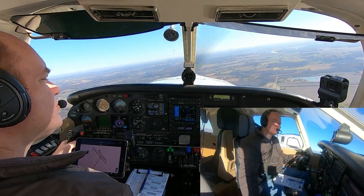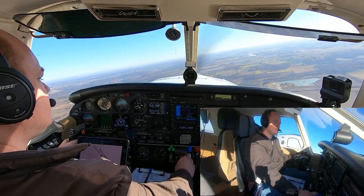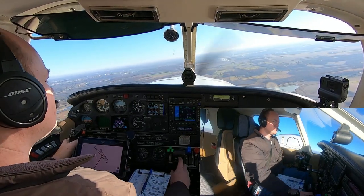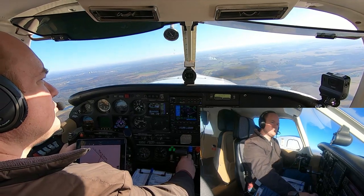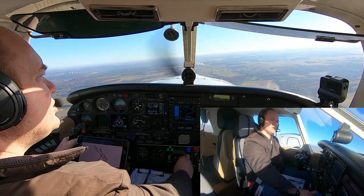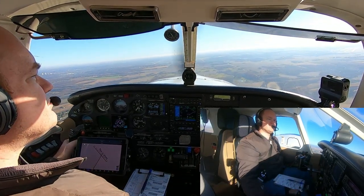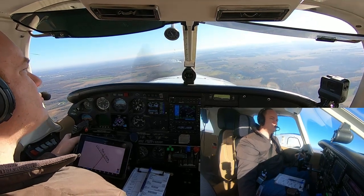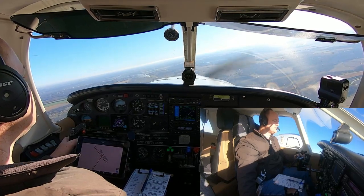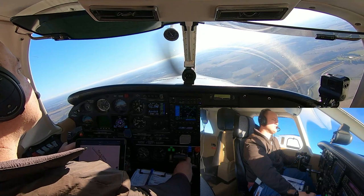And here I am turning final towards runway 13 at Rochester. They'd given me a really meandering downwind to base leg that day. I can't remember if it was because of traffic or why that had happened, but I had like a 6 mile out from the airport downwind leg, and then a real lazy turn into final. So here I am turning to final and eventually gonna see the runway here.